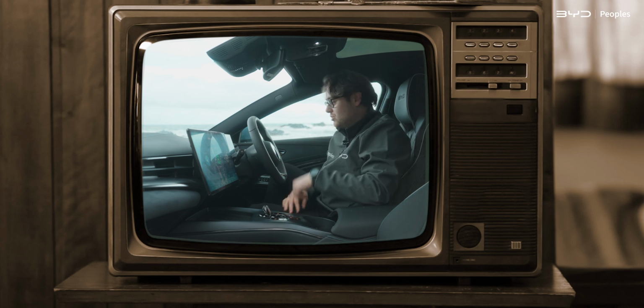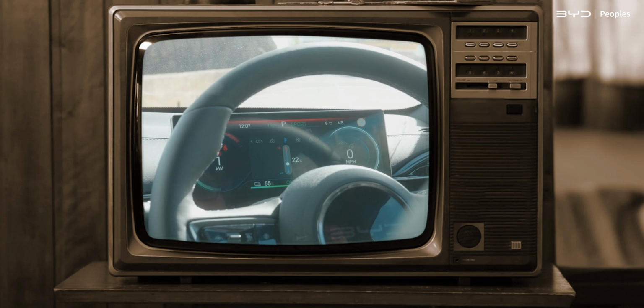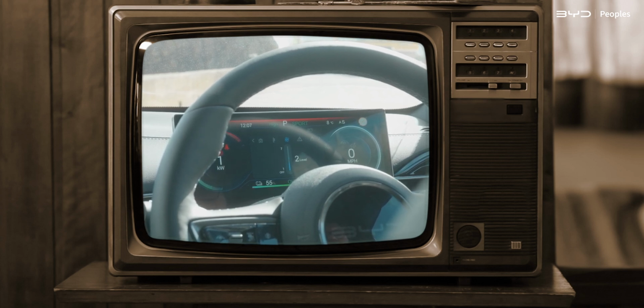However, there's also an option, if you hit the button here on the steering wheel, it brings up the temperature of the cabin, which you can then control up and down. Also, you can flick along to the right and you can control the fan speed.